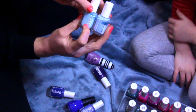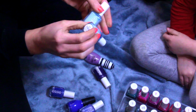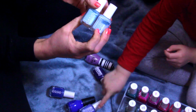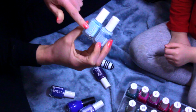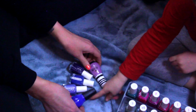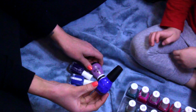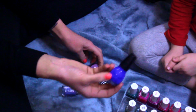This one has a little bit more of a green. This is in the shade Mint Candy Apple, and then this is a little bit more of a light blue. This is in the shade Borrowed and Blue. Oh, I think I'm going to keep the Mint Candy Apple and get rid of Borrowed and Blue. No. I know my daughter loves the Sinful Colors, like cobalt blue shade, so I'm going to keep this one.